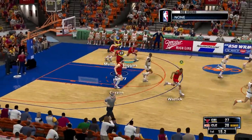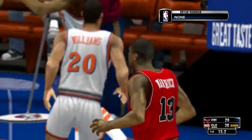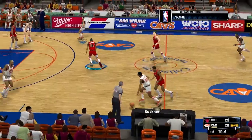Higgins grabs the board. Well, I like the defense there. Right up in his grill, didn't give him a chance. Here's Warwick. Takes the elbow jumper and drains it. And now a 9-point Bulls lead. He shouldn't be afraid to take that shot more often. He's solid from there.